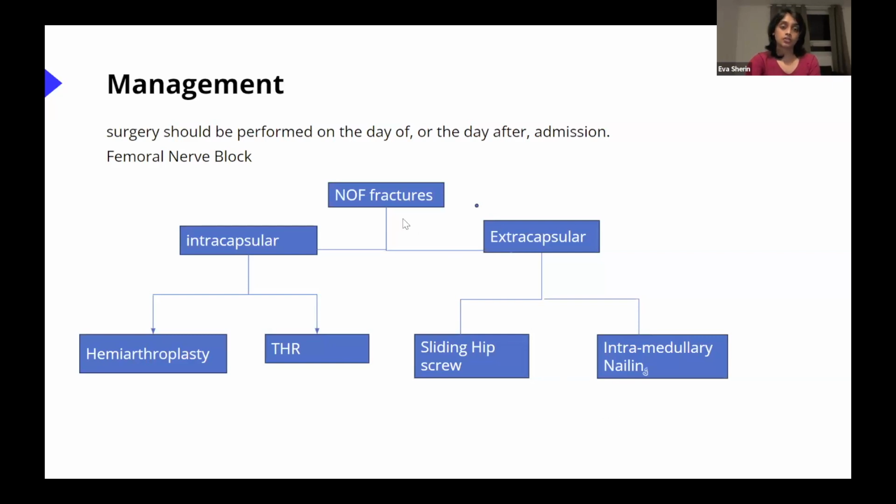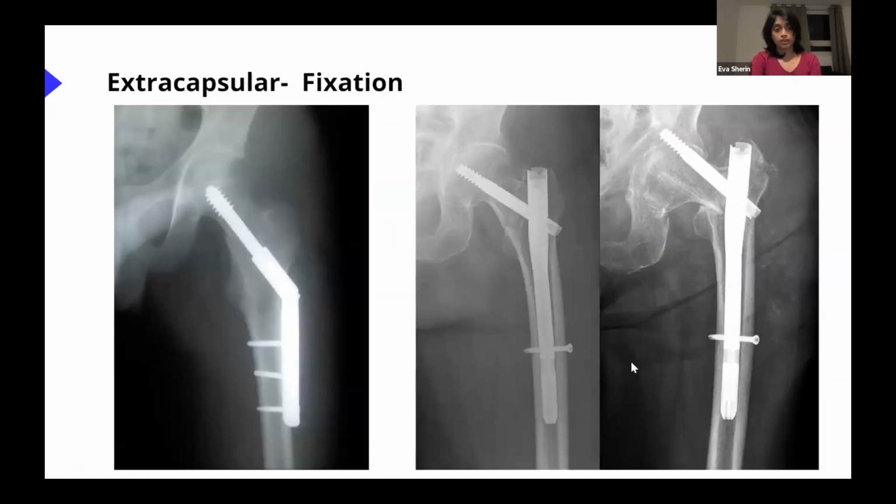And diving into neck of femur fractures, we've got intracapsular and extracapsular, like I said. For intracapsular, you can decide between hemiarthroplasty and total hip replacement, and for extracapsular it is sliding hip screws and intramedullary nailing. Few examples that we've got here.